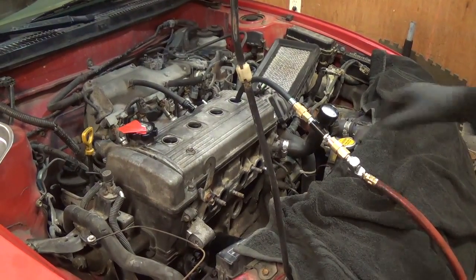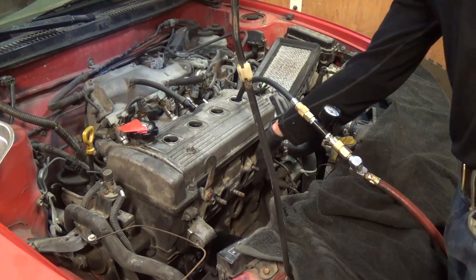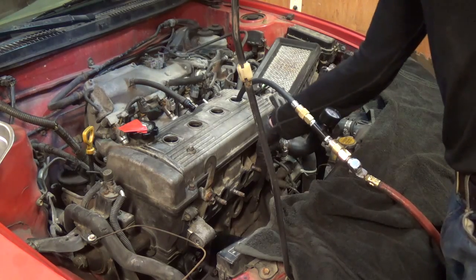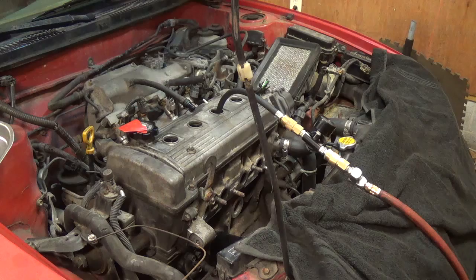Here's number 4. Surprisingly, there's quite a bit of leakage in number 4, even though we had the best compression reading on that one. Alright, on to number 2. Alright, here's number 2.